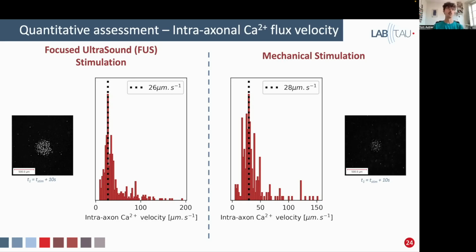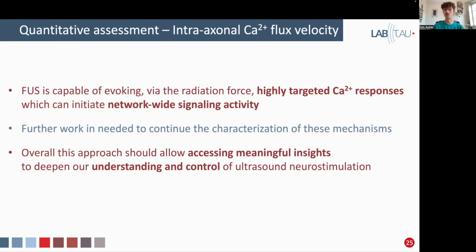And so with that, we can say that focused ultrasound is capable of evoking, via the radiation force, highly targeted calcium responses, which can later initiate network-wide signaling activity. So further work is still needed to continue the characterization of those mechanisms. However, we think that this approach should allow for better understanding and control of ultrasound neurostimulation.